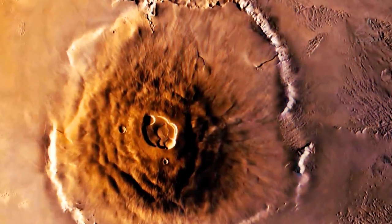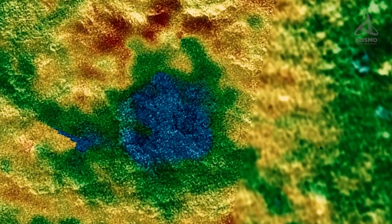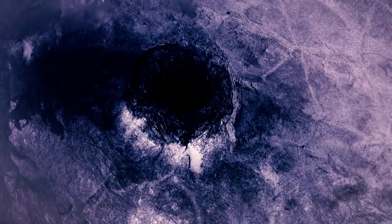And if Wright Mons really is a cryovolcano, its enormous size of 144 kilometers across and 4 kilometers high easily makes it the largest cryovolcano in the outer area of the solar system.